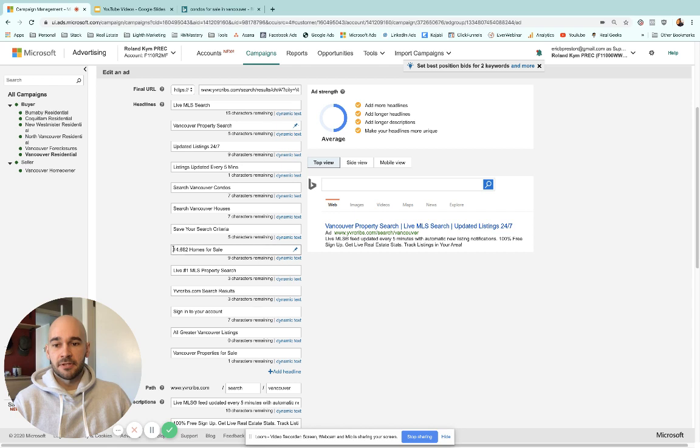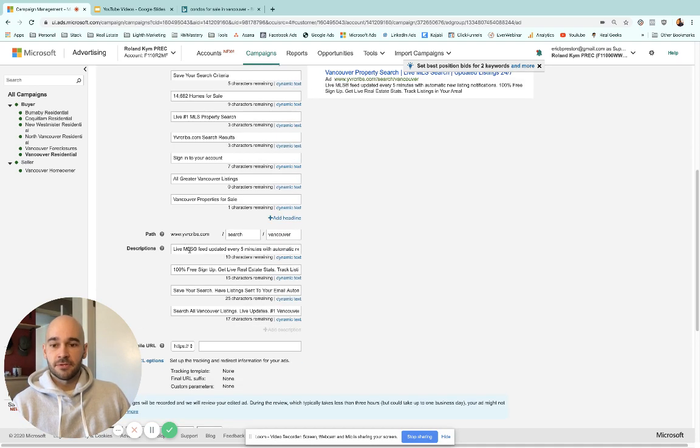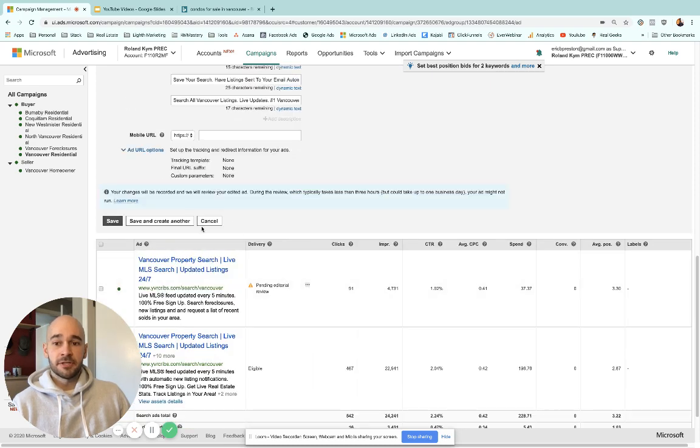I think that stating the number of homes for sale is a great headline that seems to get a lot of traction, but Google and Bing will optimize this stuff for you automatically. So if that headline is getting a lot more clicks, it'll start showing that headline more often. And then same thing down here, like live MLS feed, 100% sign up, save search. So just add a bunch of wording in there that has keywords in it that you're trying to rank for. And it just looks clickable, right? You can always adjust this stuff as you go, but I just want to give you a snapshot of what that's like. Then you click save and you create your ad.